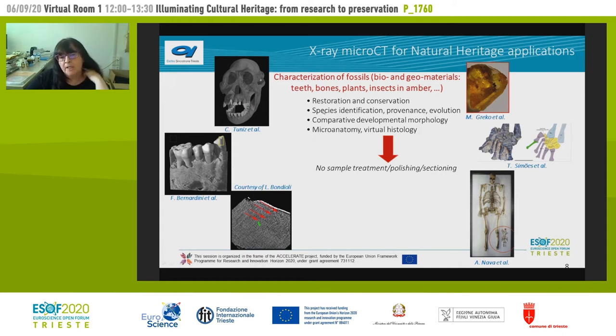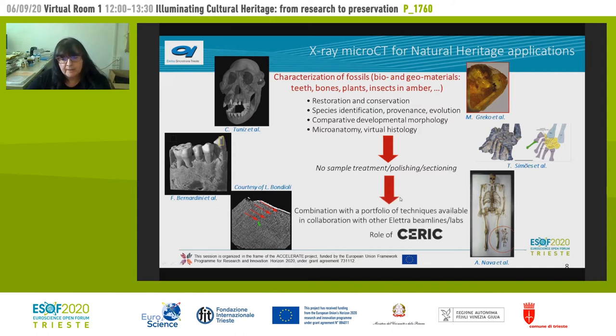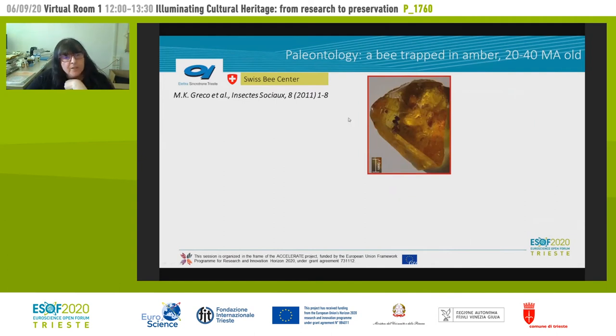And in particular, in this case, we want to identify different species, provenance, evolution of these species, comparative developmental morphology, microanatomy, virtual histology. So these are the main purposes of the studies. And again, a non-destructive approach and the combination with other techniques is fundamental. Let's have a look at an example.